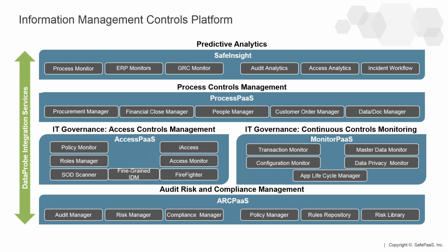You can do fine-grained IDM, which is the piece we're going to dig into a little bit more in detail. We further also have firefighter capability to allow customers to provision super user access to users on a limited time frame with approval, etc. To the right of that, we have our continuous controls monitoring. This is really where we monitor transactions, monitor configurations, as well as our application lifecycle management. One level up from that is process controls management. This is where we can actually assist with business process streamlining as such. Most notably, most organizations have some financial close process, and in most organizations, those processes typically tend to be very manual. So what we aim to do here is put some structure around it, as well as some controls to ensure that things are actually getting done.